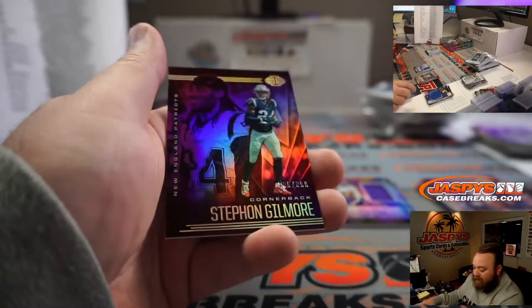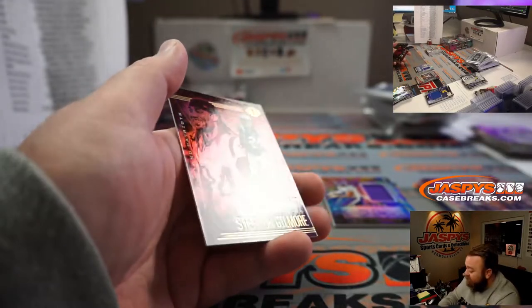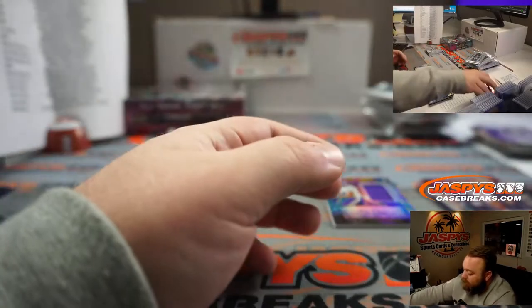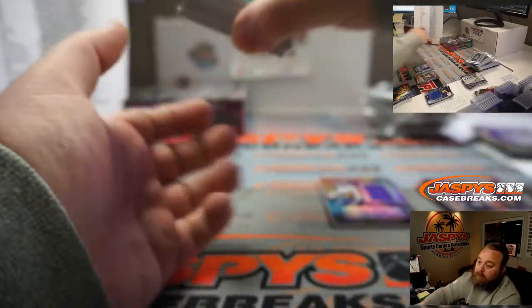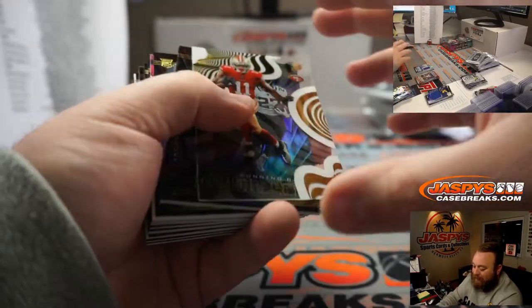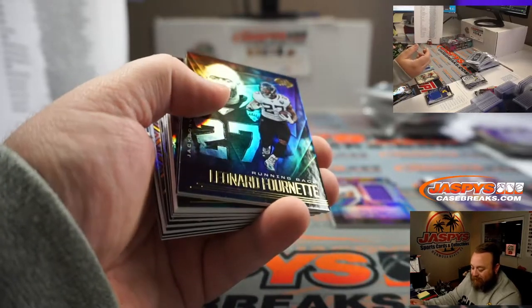Stephon Gilmore to $3.99 for the Patriots. Random number block, spot 5. That is Gary McGlock. Brandon Aiyuk, acetate auto for the 49ers, Victor Zamora.